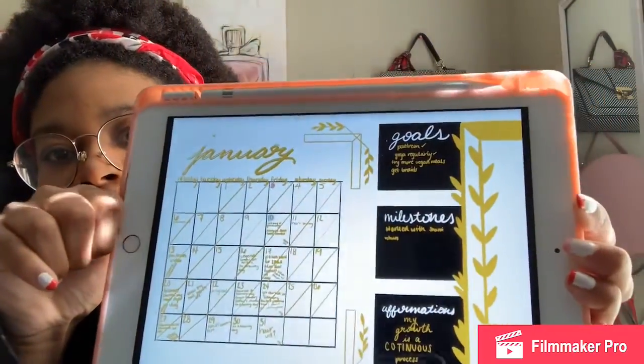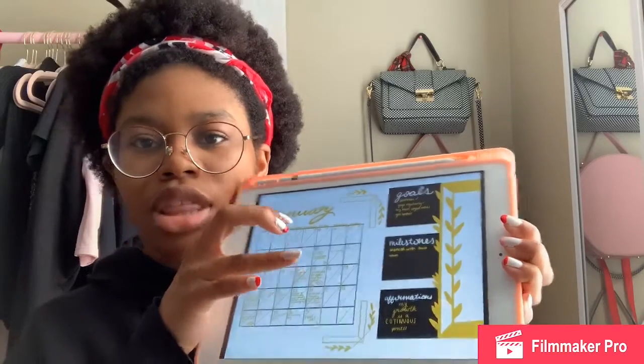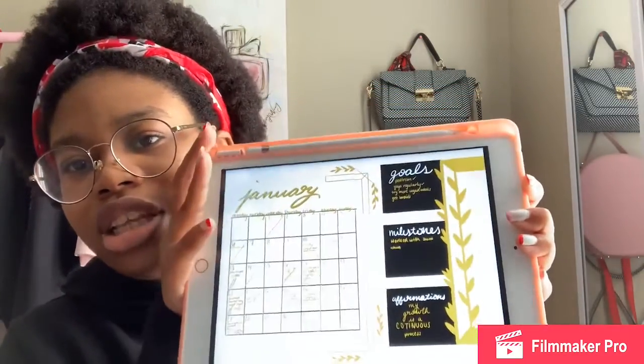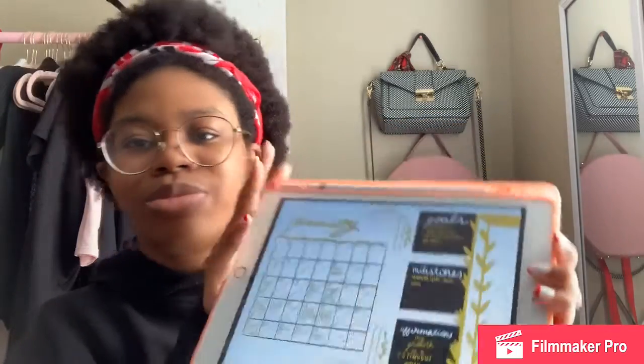And then I have my goals and my milestones and then my affirmations for that month. Again, I'll show you in a minute what I mean, but all of that black underneath is just there, and then all the gold on top is easily throwaway.